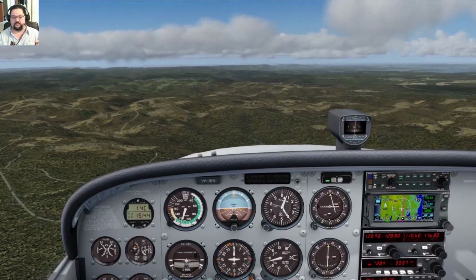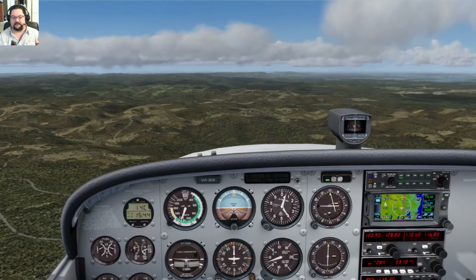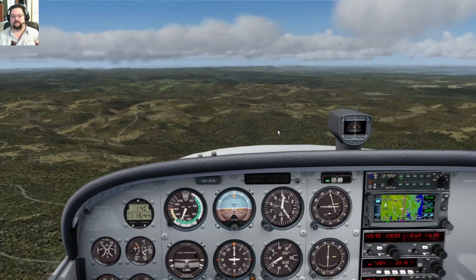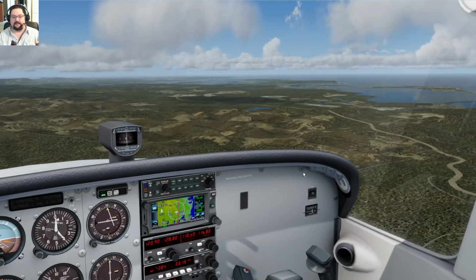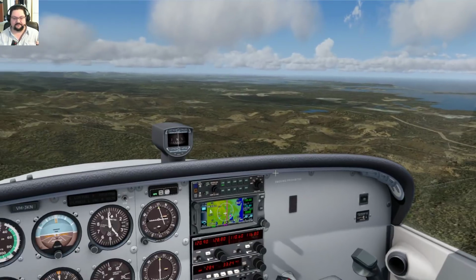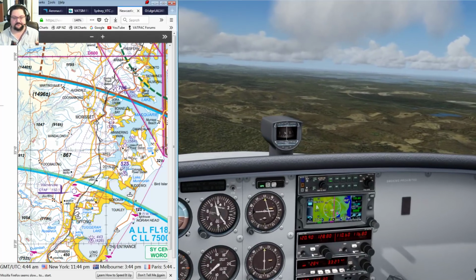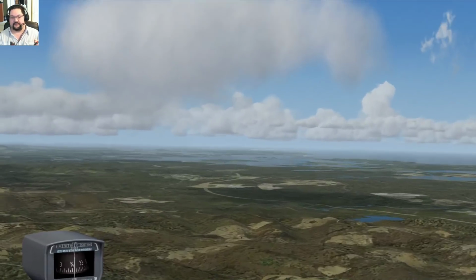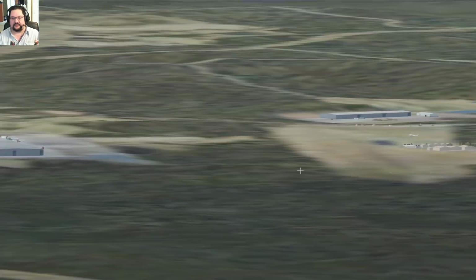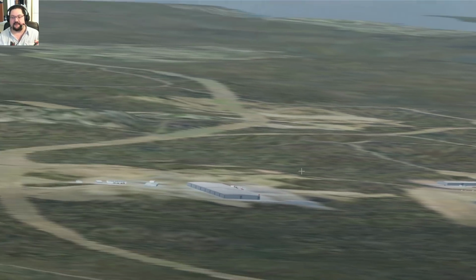Just square off the north. Point our thing directly at it. And we maintain this until we're well clear of Lake Tuggerah. Put the parachutists behind us. I think that's Warnervale on the highway there. Up there somewhere, that'll be them. It's hard to keep the camera on target when you're bouncing around. But yeah, that's the hangars.